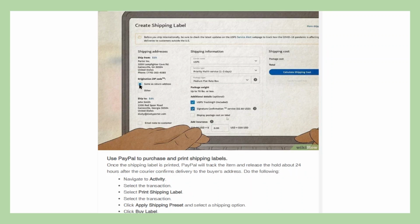Use PayPal to purchase and print shipping labels. Once the shipping label is printed, PayPal will track the item and release the hold about 24 hours after the courier confirms delivery to the buyer's address.